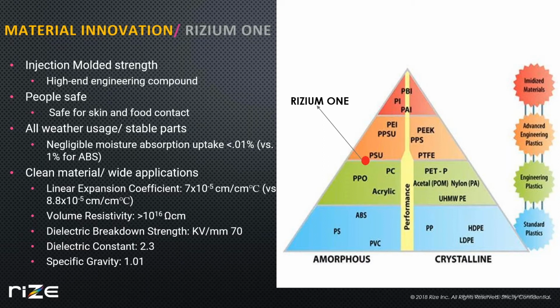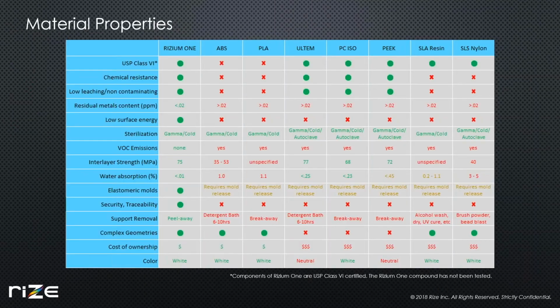It has very low thermal expansion coefficient. So you print it at room temperature, it goes into lower temperatures or higher temperatures, very low expansion. You see some other properties with respect to dielectric constant and specific gravity. And these are all good properties for medical applications and many other applications. And this is why Rize and the Rize printer are used for the medical industry. So you see the material properties.